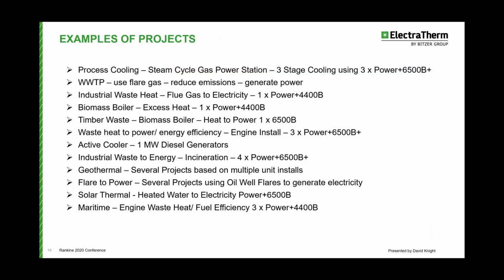This just gives you an example of some of the projects we're undertaking. We're using a 3-stage cooling, so we're using the Power Plus to actually cool the condensate.